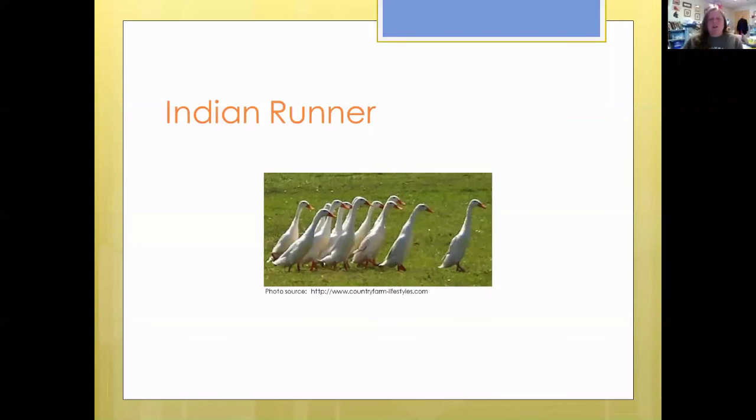Indian runners, a lot of people just think they look hilarious because they have a very upright station. Just think of them as a wine bottle with legs and a beak. Great personality, light-bodied bird, and I just think they're hilarious.